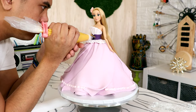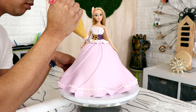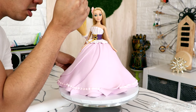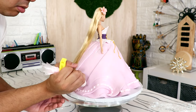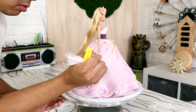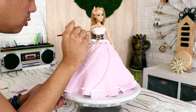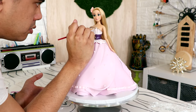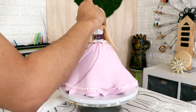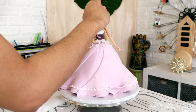The thing that I love most about this Rapunzel doll cake is the small amount of lace. I love that they kept that from the original design. Now, I did think that there wasn't enough detail, so I did add some stars to the bottom of the ball gown. Then I started to paint this baby with some luster dust. Just using a little bit of gold luster dust to highlight the edges and the ruffles at the top of the gown. Paint the lace as well.